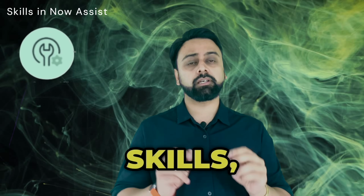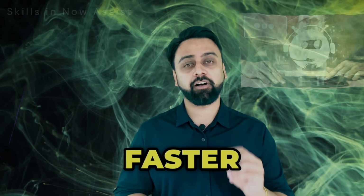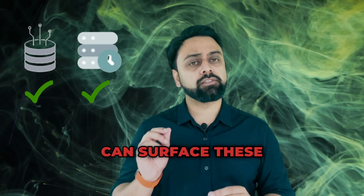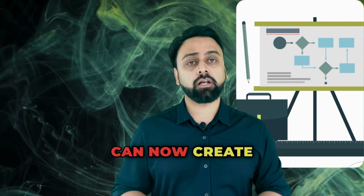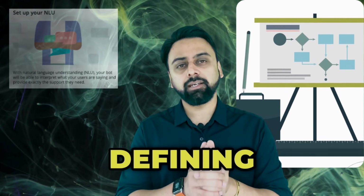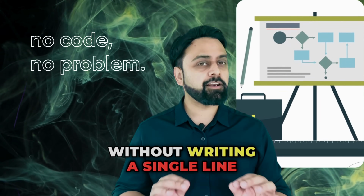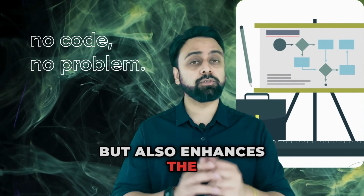Like we just saw, with skills, admins can enable catalog item searches with just a click, making the process much faster and more accurate. If you have a robust knowledge base and service catalog in your instance, then Now Assistant Virtual Agent can surface these items to end users to increase self-service. Admins and architects can now create and fine-tune advanced no-code models. Defining intents and mapping entities to Now platform data is easy, empowering teams to configure NLU models without writing a single line of code. This not only improves the precision of Virtual Agent, but also enhances the user experience with smarter, context-aware interaction.